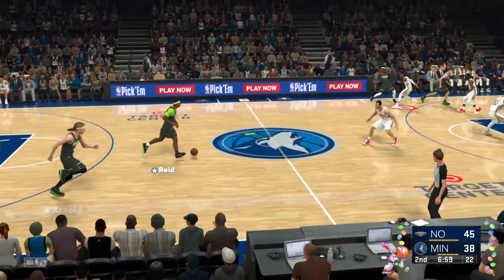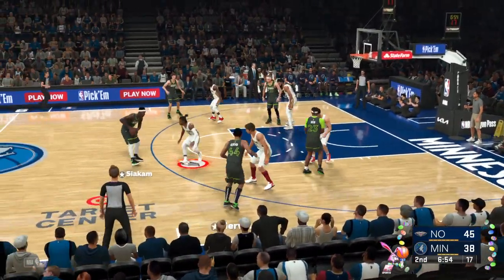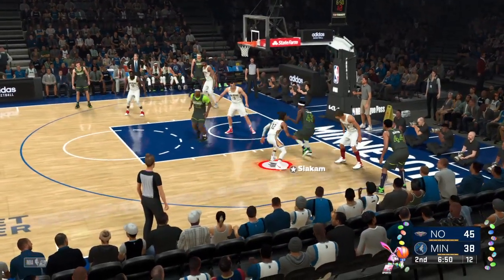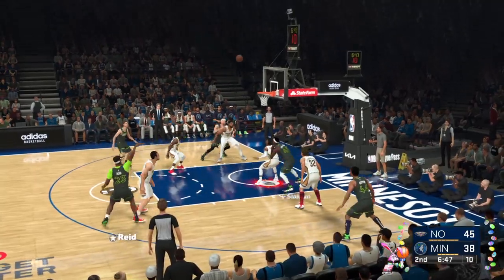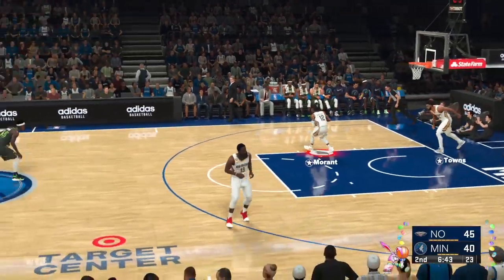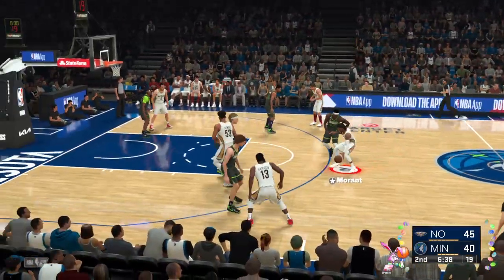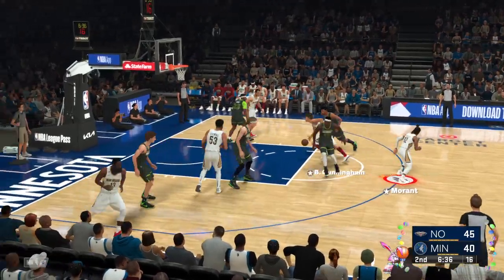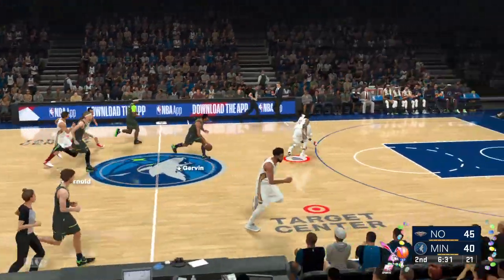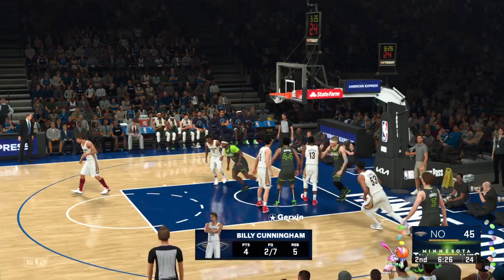For Minnesota, they've gotten nothing to go out of 5 attempts so far this quarter. Siakam outside. Pass to Reed. Releases. And all around the rim that time before dropping. And we talk about Siakam's versatility. Well, there it is. Nice pass. Morant, pass to Cunningham. Rebound Minnesota. This has not been a good quarter right here.